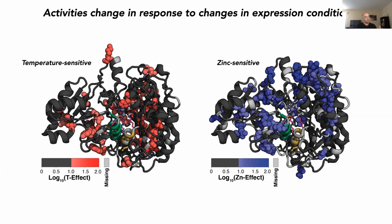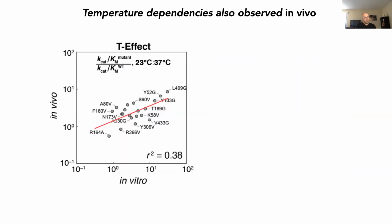And so at this point, we said to ourselves, well, this is really cool, but we're expressing in these microchambers in this PDMS device. PDMS is super hydrophobic. So what if this is some sort of artifact of the chip? So we actually took a subset of these mutants and expressed them in cells at different temperatures and saw similar temperature dependencies expressing in vivo.